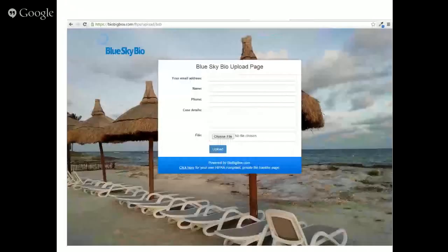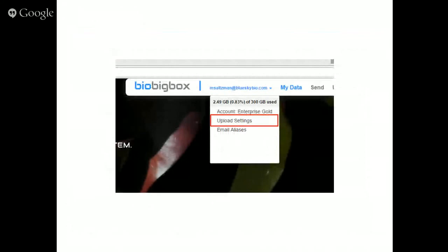Let's take a look at that. When you go ahead and click on your email address, this is what we discussed previously, by the way, as well. How do you access the email aliases? You click on your email address, it opens up a drop-down. Previously, we were discussing email aliases. Here, that's where you go ahead and set it up. And now we're discussing creating this personalized upload page.